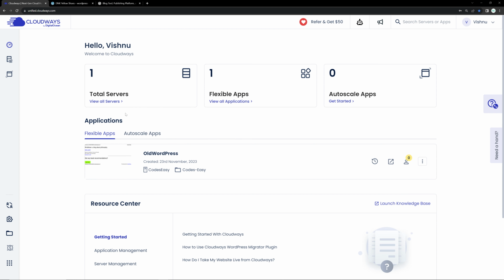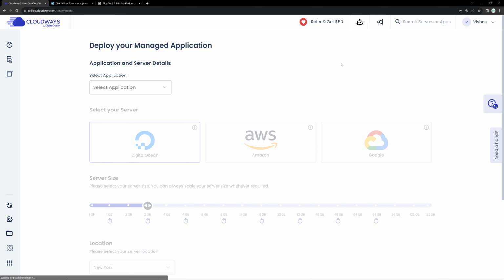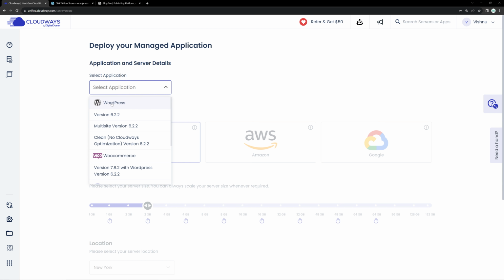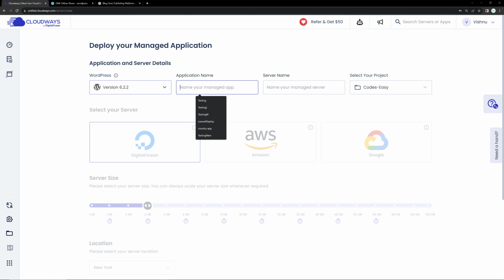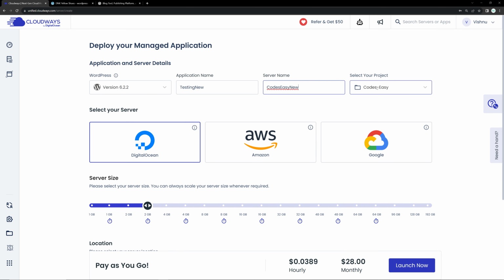So we'll be creating a new server. So let's go to the servers. You can click on view servers. So here we can add a new server. So let's select WordPress and you can name something. This is the application name. And here we can give the server name. Okay, now this is the project.